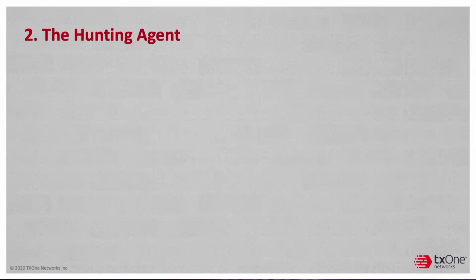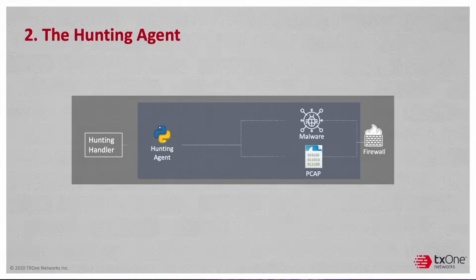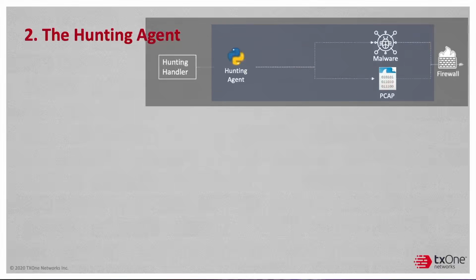Here is the process of uploading the attack payload and the malware from the hunting engines to the hunting system. Here is the hunting handler. Before uploading the attack payload and the malware to the hunting system, the hunting handler transfers these payloads through the hunting agent. We built some tools for our hunting engine there. There are firewall and a split tool. To avoid the hunting system being broken by DoS or DDoS attacks, the firewall is responsible to guard and monitor the access history of hunting agent.